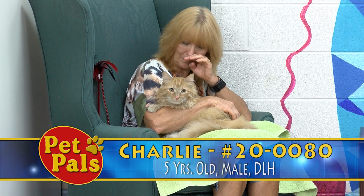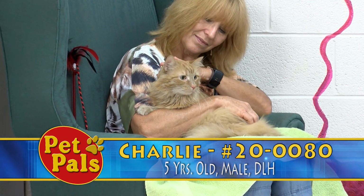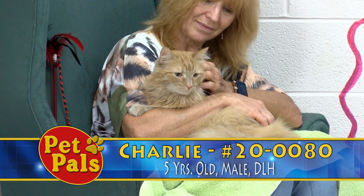According to the previous owners, he has gotten along with other cats as well as dogs. He's been around children of a variety of ages. They say that he's calm, he's easy to handle, which I can attest to. I picked him up and carried him out. It wasn't really a big issue. He was a little bit uneasy about the change in his situation, not really knowing what was going on. They say he's independent and friendly.